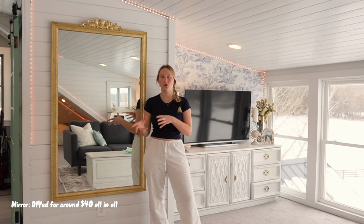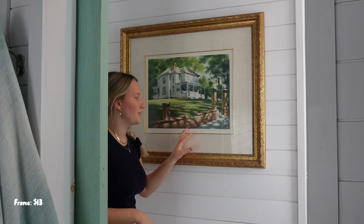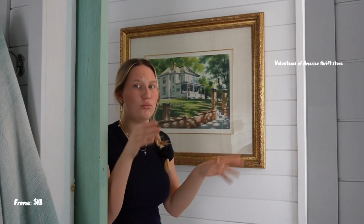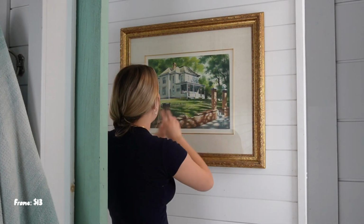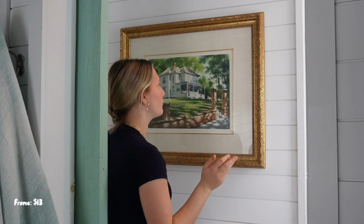Okay, and then the next piece, which was pretty simple. I think it was only like $40 for all of this stuff. Built the border. And then one of my favorite pieces that I also thrifted is this beautiful frame. It was $13 from, I forget the name of where I thrifted it from, but I'll put it right here. And it's pretty local, pretty much everywhere. I might eventually change the photo, but for right now I kind of like it. I think it's kind of unique and fun. But literally such a beautiful frame for $13 at a thrift store.